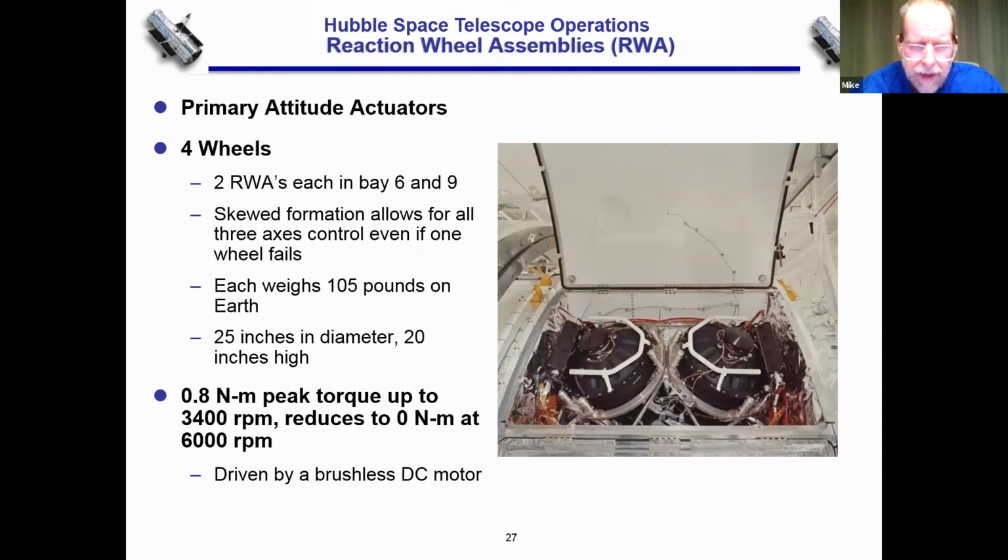The first thing, and everyone asks this question: does Hubble have thrusters? Doesn't Hubble use thrusters to move it around? We all see it in the movies. That's how you move something around in space. You use thrusters. Hubble has no thrusters at all. There are no thrusters. There is no fuel. The way we actually make the telescope move is with something called reaction wheel assemblies.